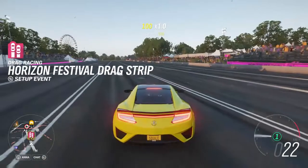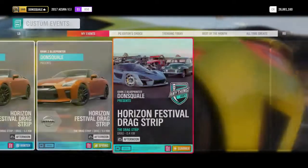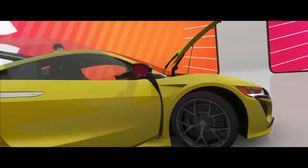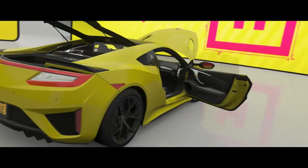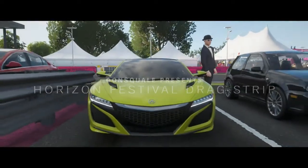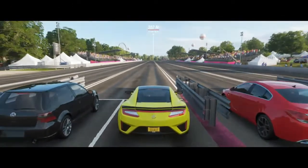And I mean, this thing's an absolute monster, but I want to see if we can do a little bit better than a 10.6. We're going to give this thing one more run on the drag strip, see what it can do. I'm going to focus all of my attention on actually racing as opposed to talking, so I can nail these shifts, and we're going to see if we can catch that miles per hour at the end of the race. So let's start the event and see what this thing can do.